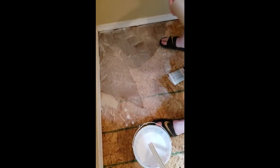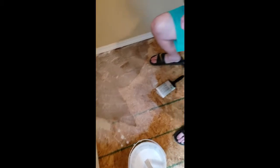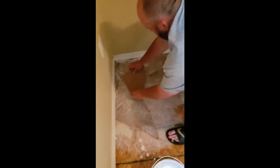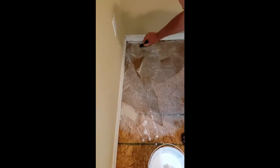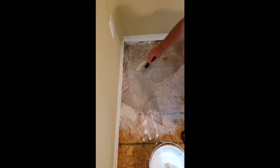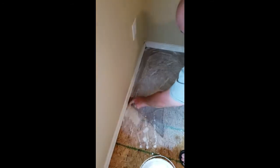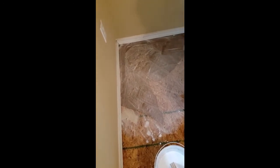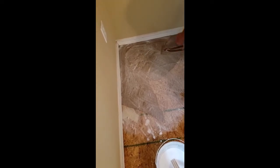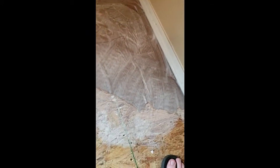Okay, now I've got kind of a little spot there. I'll just take a chunk, lay it over it, press it down a little bit. So, you can see that it really doesn't take very long.